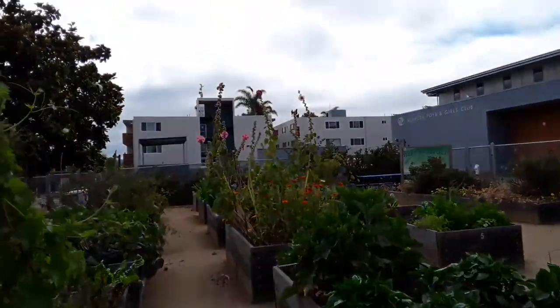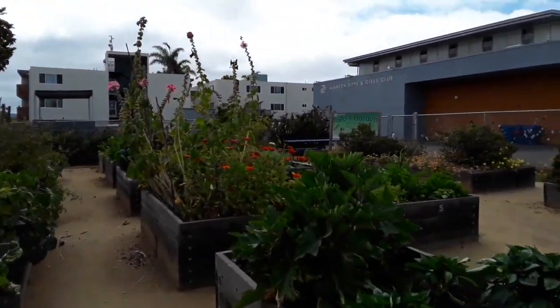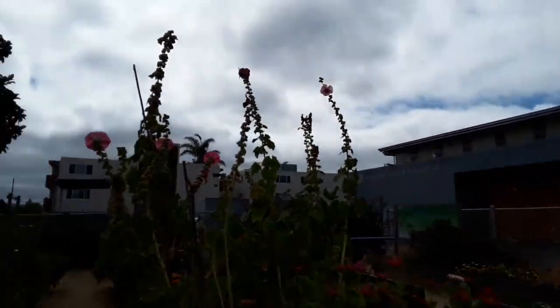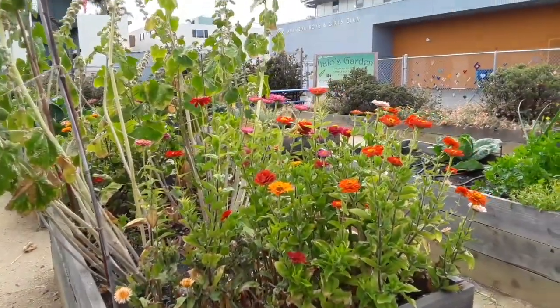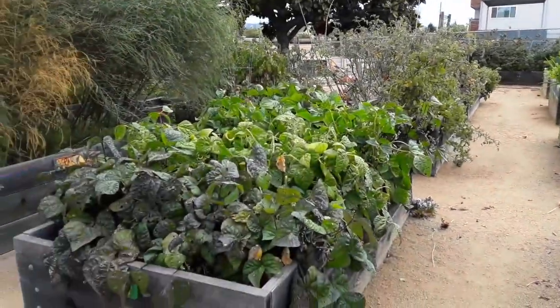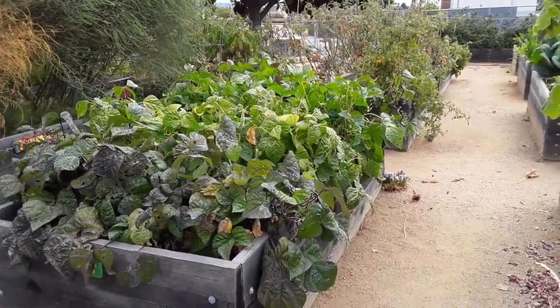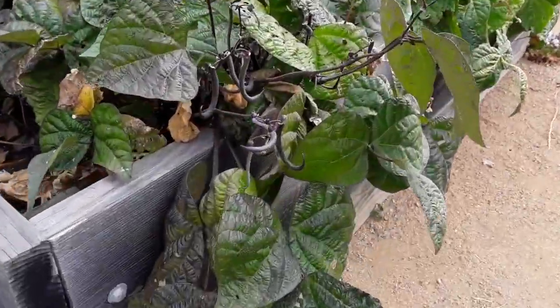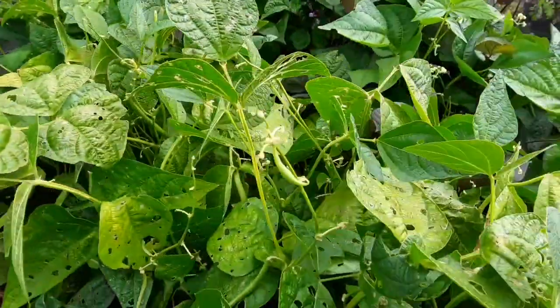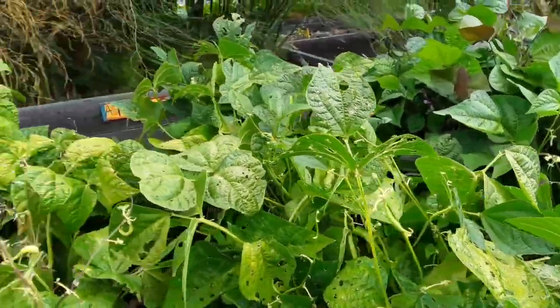Okay, so the hollyhocks were blooming for an entire month. These huge, tall pink flowers that are almost finished. And then surrounded by these beautiful zinnia, too. Got a few more things. Our green beans, which we actually have purple beans, yellow beans. There's a yellow bean and green beans. Not just green beans around here.